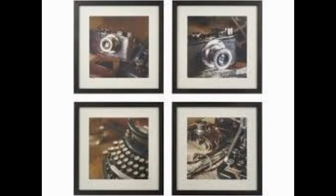Another idea is if you have a collection of, let's say, some antique cameras, take a picture of each of those cameras and then display those as wall art in your living room. Okay, there are so many ideas in this area, and I want to encourage you to use this option as often as you can.